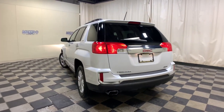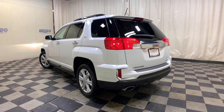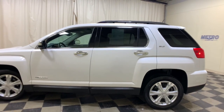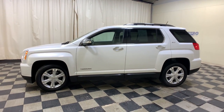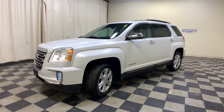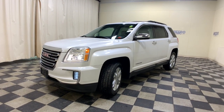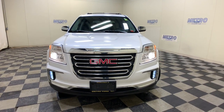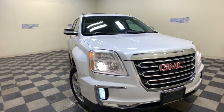good looks. These are just some of the great options this vehicle comes with: keyless entry, heated driver's seat, premium sound system, remote engine start, heated mirrors, satellite radio, aluminum wheels, alarm, electronic stability control, steering wheel audio controls. Practicality blends with distinctive style in this good-looking Terrain.